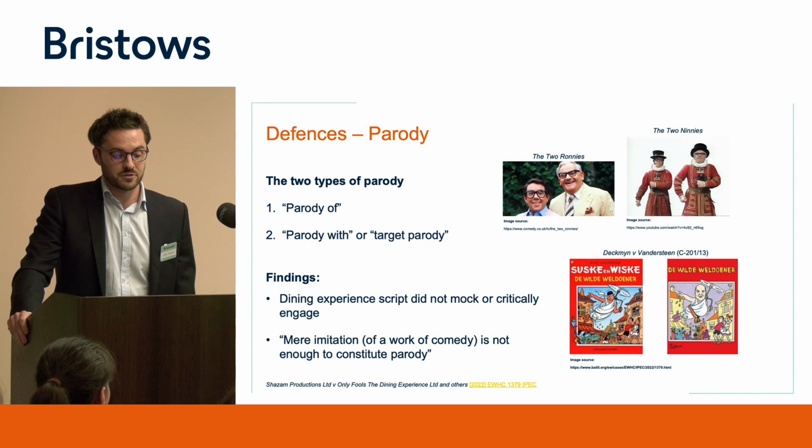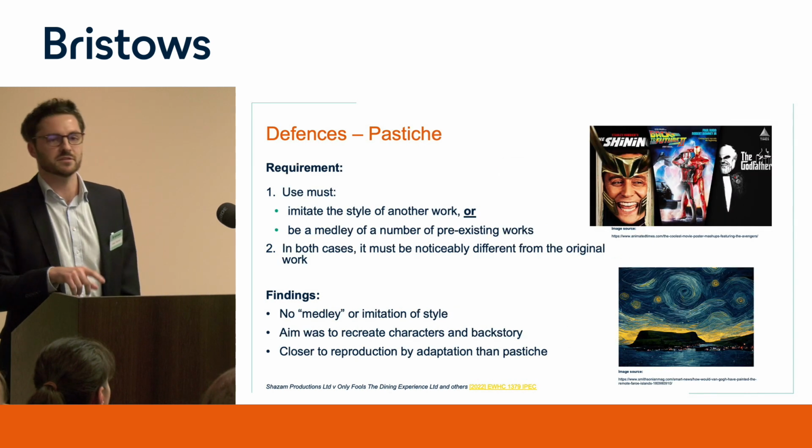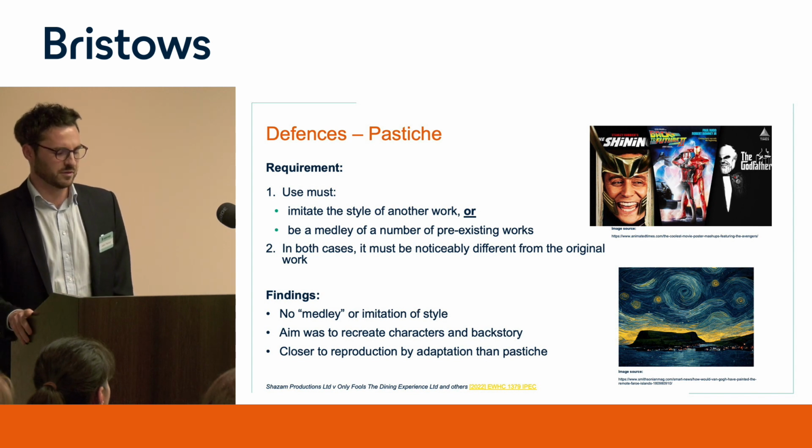And then on to pastiche. Again, there's two types. The first is where you're imitating the style of another work. So the example on the bottom right might be an example. I don't know if that would necessarily satisfy the test.